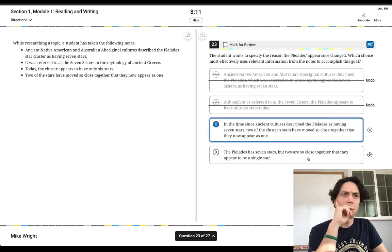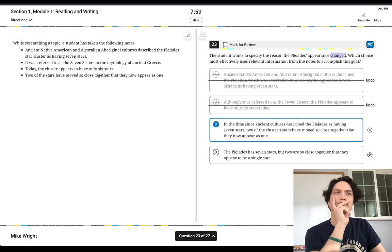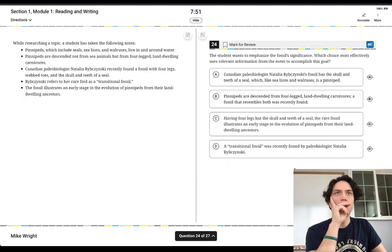Boom. This doesn't address the change. Yeah. Have moved, instead of they just do and have always looked. Yeah. Okay. Oh my God. There's more.